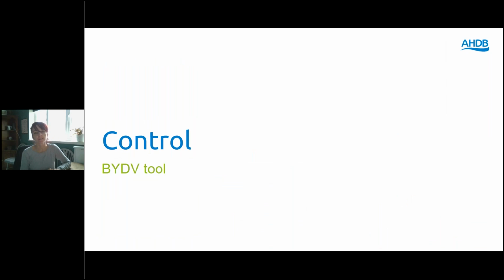Okay, so moving on to control, I'm just going to highlight one of our tools, which is the BYDV tool.